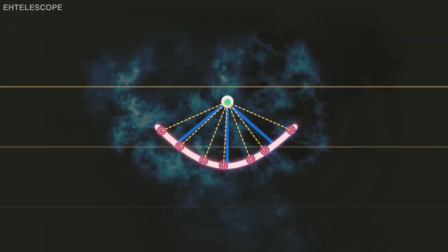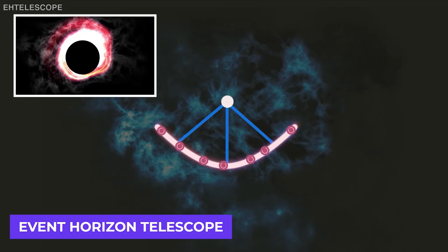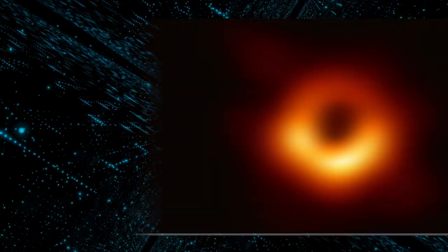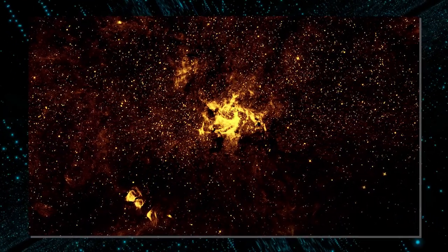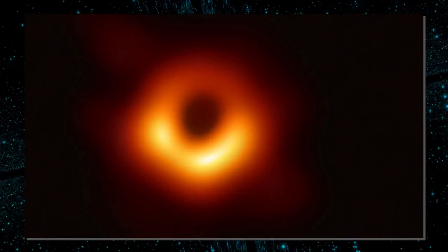Joining Webb investigators will be a team working with the Event Horizon Telescope, or EHT, made up of 8 ground-based radio telescopes that captured the first ever image of a black hole, M87, back in 2019. Although Sagittarius A star is way closer than M87, its flickering nature makes it a much more difficult target.